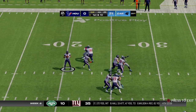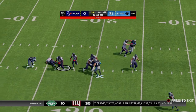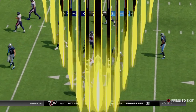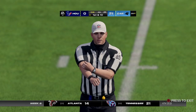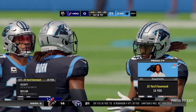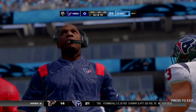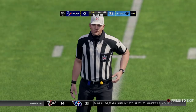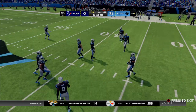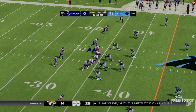First and 10, it's Stroud. Nowhere to go here. He lost the football. Oh, and one of the linemen on the other side has got it. So a potential big play by this defense wiped out by the face mask. And disappointing because it was so unnecessary. They had the sack. But the officials are definitely keeping a close eye on the quarterback, especially the referee. They were able to spot that one immediately.